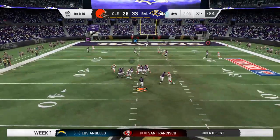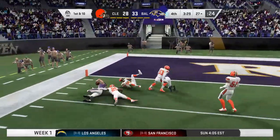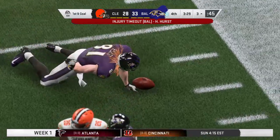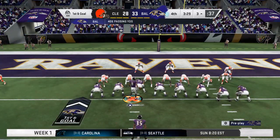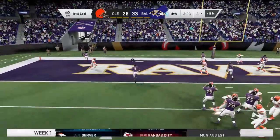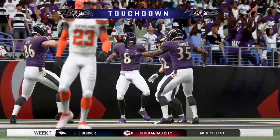They'll throw on first down with Jackson. This will be caught inside the 10. And they will eventually get him down, but he's inside the 5 all the way to the 3. So 1st and goal, 6 points here would go a long way toward wrapping this one up. To throw again is Jackson. And he will score. Touchdown, Baltimore.